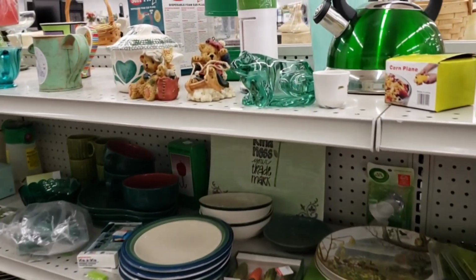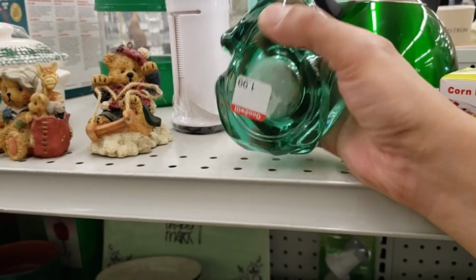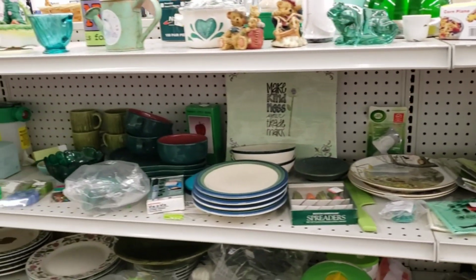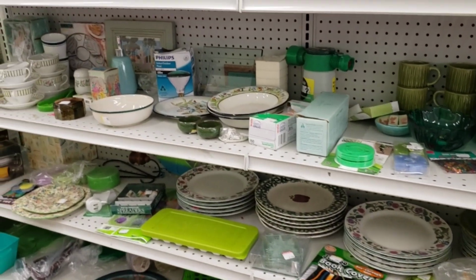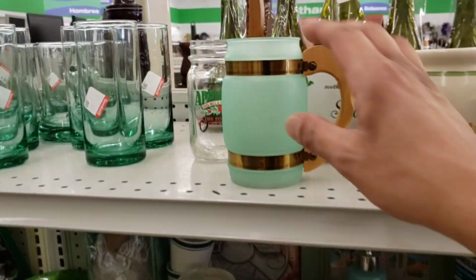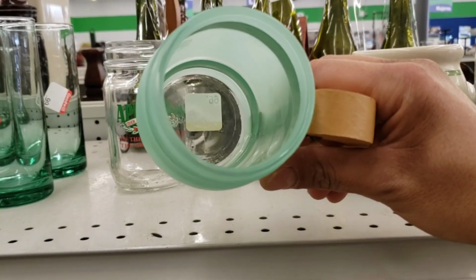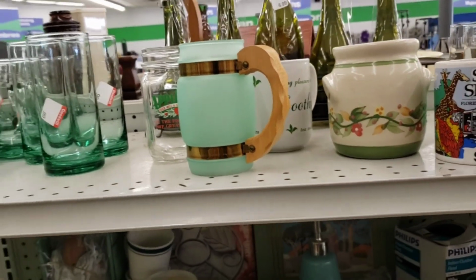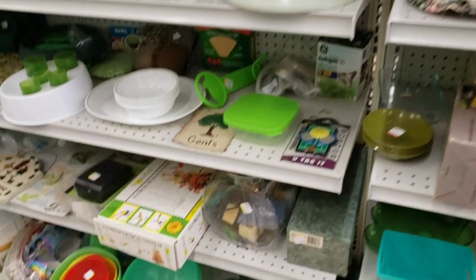Now, this being a smaller Goodwill, the aisles were a decent size, but the colors, it was like green and blue and red and blue. There was a lot of blue. I did see that green glass frog. It had some good weight. I liked the color, but being a tea light, it was a little too new for me. Now, we do see these Siesta Ware, and I'm flipping it over just to make sure it's not a knockoff and that it does, in fact, say Siesta Ware. I've decided at this point, if I find some other colors, I will get that one.